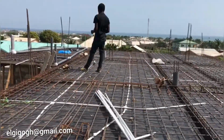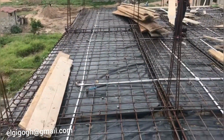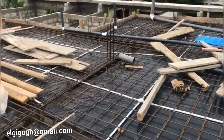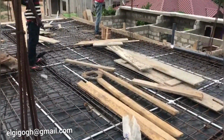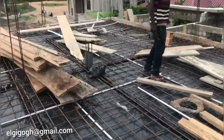So when the electrical work was done and also the plumbing done, the next thing was the sideboarding, that is covering all the ends of the iron rods that we've done so that they can pour the concrete on it. So this is the stage that we are at.